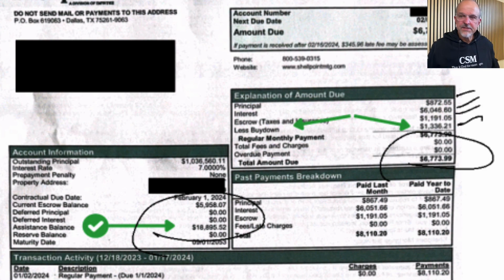But this is basically how it's going to appear on your mortgage statement. Every month you'll see this amount go down, because you're going to use up that amount every month. But just know that if you were to refinance, that balance would be applied against your payoff.